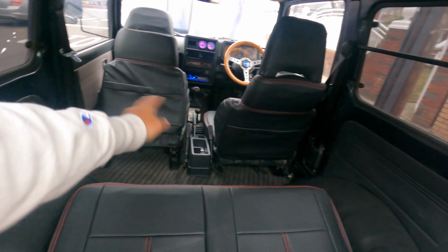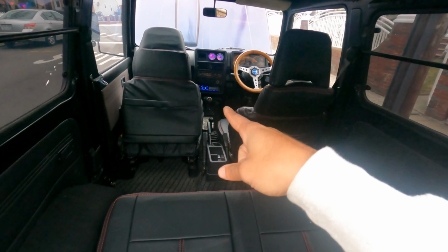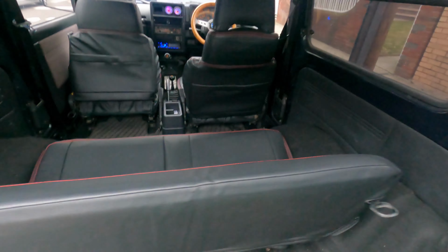You probably can't even see it, but the car is also completely sound deadened. I forgot to mention the sound deadening all throughout here, also on the roof, all done to there. I also did a shifter rebuild kit, I'll show you guys that actually, because that's a very big mod.